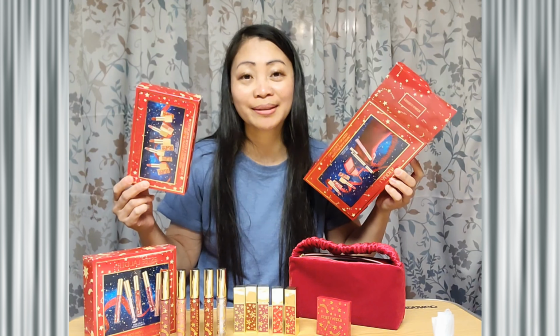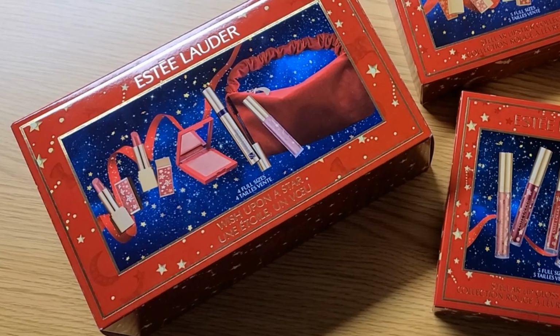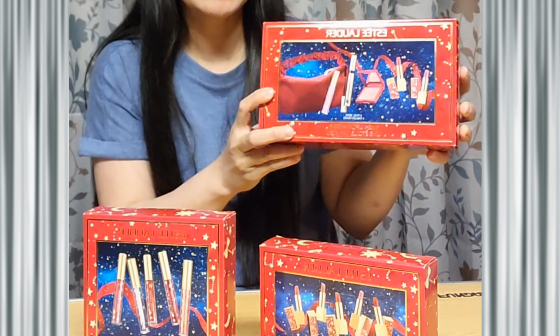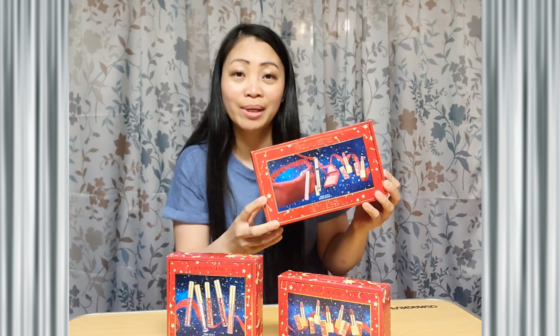Hi guys, today I will show you the unboxing of all the different products from Estee Lauder. So today we have 5 full sizes. It is called Stellar Lip Gloss Collections, 5 pieces inside the box, and the other box is called Stellar Lipstick Collections. It is also 5 full sizes inside. And the other one is a little bit different, has more inside. It has 4 full sizes, so it's very interesting. We are going to unbox this today.